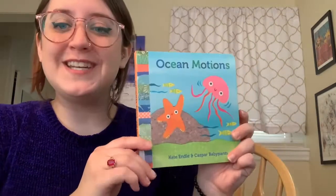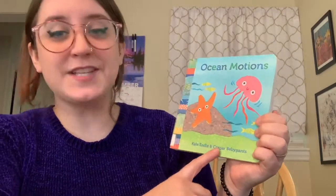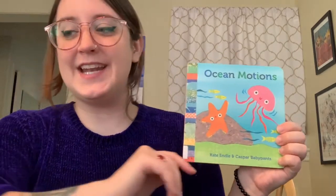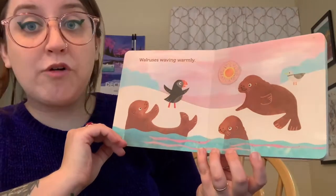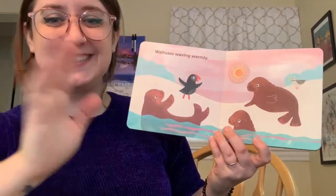Guys, great job. So today we're going to get started by reading a book called Ocean Motions, all about different kinds of ocean animals. And the words are by Caspar Babypants, and the pictures are by Kate Endle, and it's published by Sasquatch Books. Starts with walruses waving warmly. Say hi, walruses. There they are.